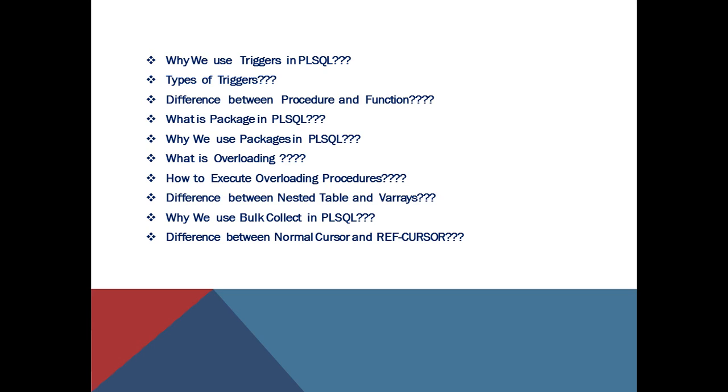How to execute overloading procedures or functions? This is a very important question, friends. Both are the same. How? By using notations. Whenever you say what is overloading, the next question they will definitely ask is how to execute overloading subprograms, so we should know it. By using notations we execute the overloading subprograms. You can look up what notations are on Google also.